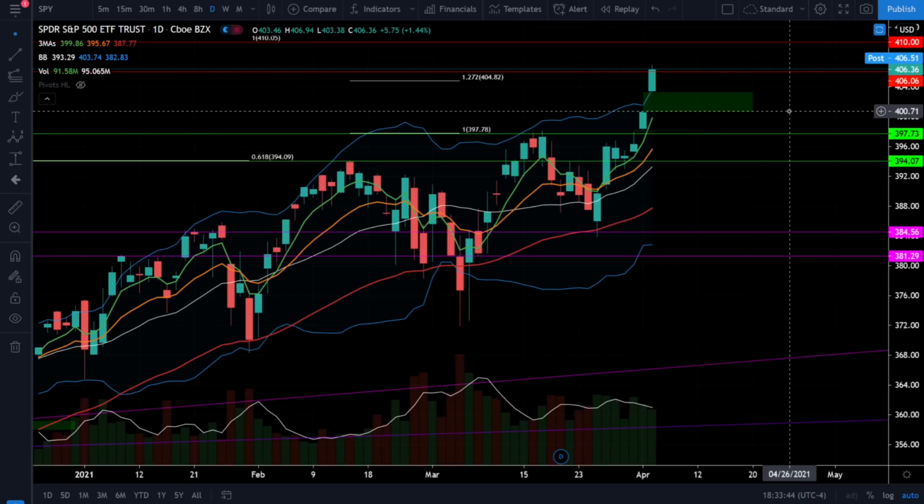So it's going to be critical now more than ever to watch the price action at these critical levels and pay very close attention to what we're seeing the price action do at these levels.